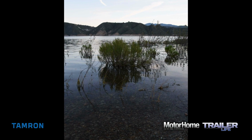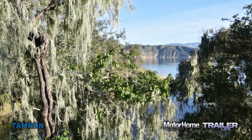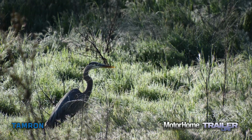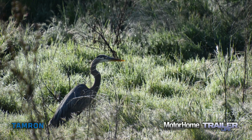And right from our Cachuma campsite, we trekked the Sweetwater Trail out to the Vista Point overlooking the dam and Santa Ynez Mountains. A great blue heron and wildflowers were the highlights of this short expedition. We got to play with the super telephoto features of the Tamron, as well as exploring the wide angle and macro capabilities.